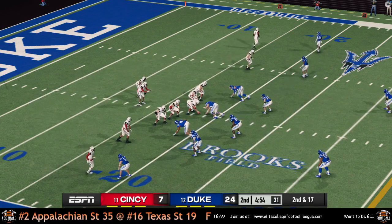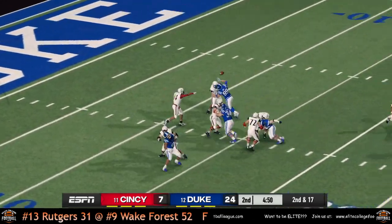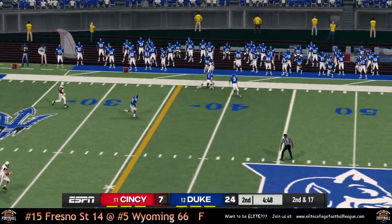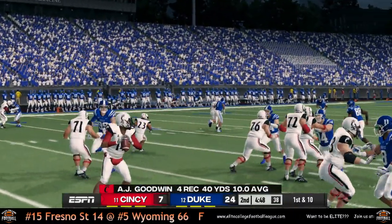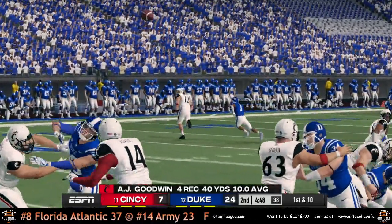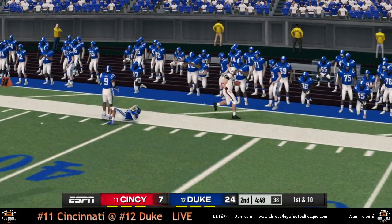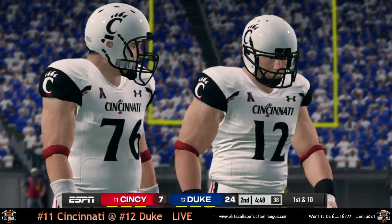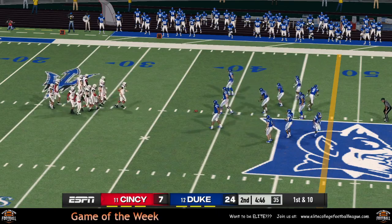Cincinnati's going to come out two to the top, two to the bottom, and a back in the backfield. Great pass to AJ Goodwin. He put it right where Goodwin can get it for a first down. Yeah, he just threaded the needle there. There's nothing the defender could have done about that.